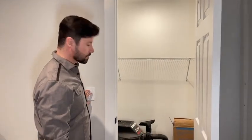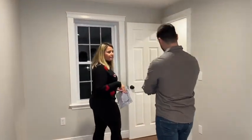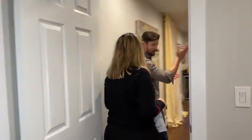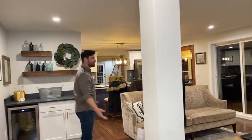So we have this closet also. So see how many closets this house has? A lot of closets. A lot of storage. Lots of storage, yeah. And the basement. So no one can say, oh no, this house doesn't have enough closets. The only thing that this house has is a garage. Yeah, the garage can be added. So we are back here in the family room.